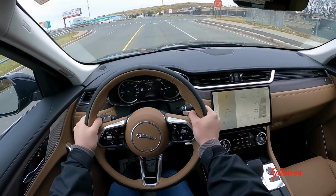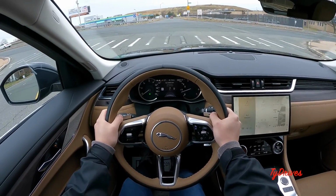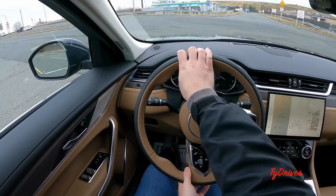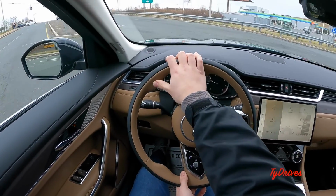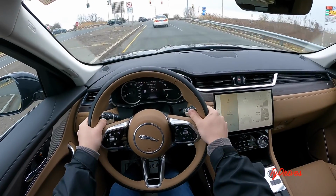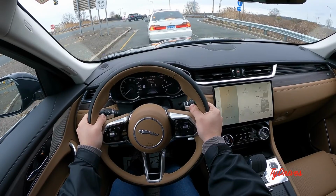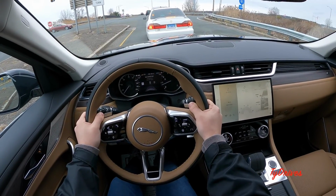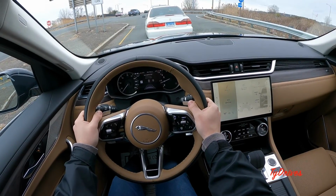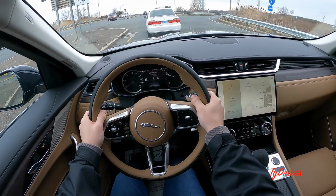Now, right off the bat, this car does ride very nice. Just taking it over the smaller bumps down here, the suspension soaks them up very nicely, and already I could tell this is more of a comfort rather than sport tuned suspension. Now the seats too are very comfortable. We have 4-way lumbar, which helps out with that comfort level.